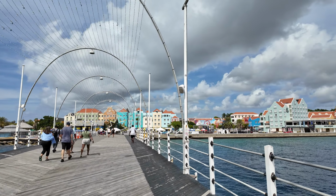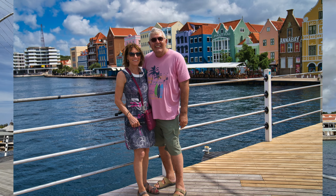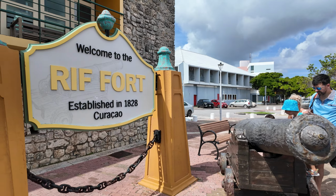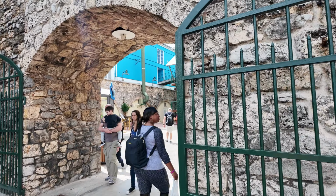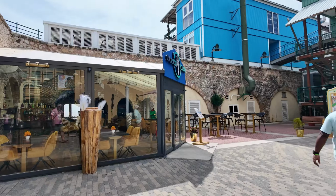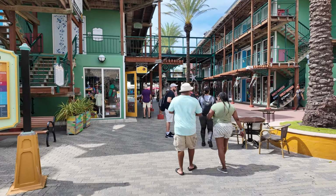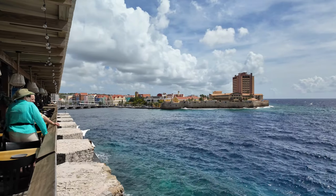Well, here's a tip that Zarko does. If somebody asks us to take their picture, and people do, then we just ask them to return the favor, and then they can take our picture. This fort is considered a World Heritage Site, established in 1828, Curaçao. They have that where they were fighting, the cannons, everything. It's extremely nice in here. One of the shops upstairs closed the mall Sunday.